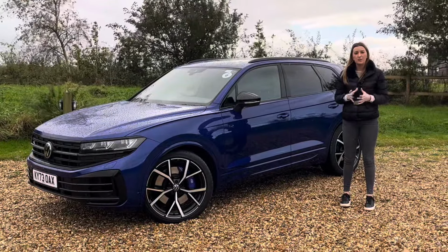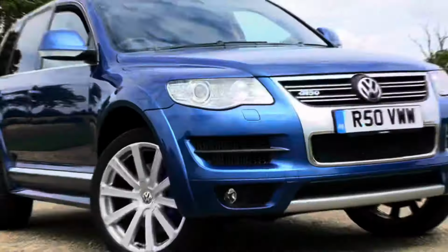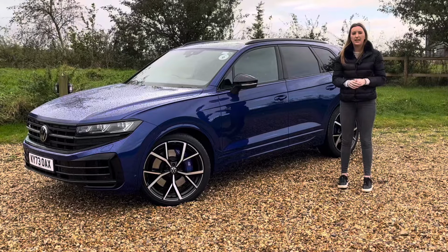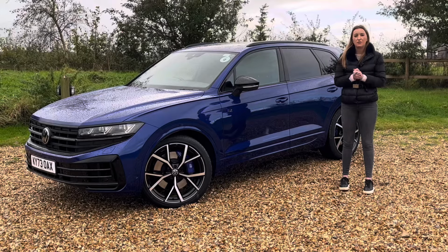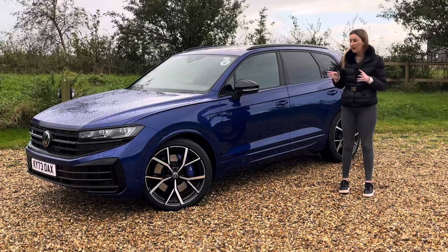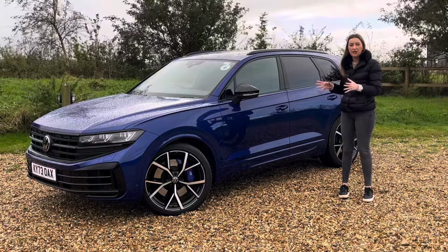SUV, and it's a really special car. It's been over 20 years in production and they've done some really cool things with the car. If you remember, the R50, which was the first of the Rs, and then they did the V10 diesel, which they did the really cool campaign where they pulled a whole plane with it because it had over 750 Newton meters of torque, which is super cool. So the iconicness of this car, I'm so excited to get in this R and see how it performs. Is it still a capable SUV or has it gone too modern?